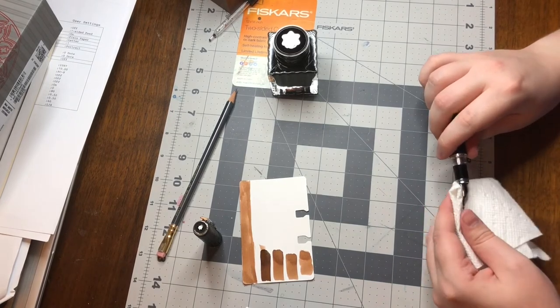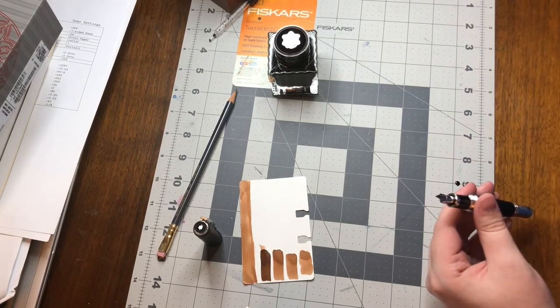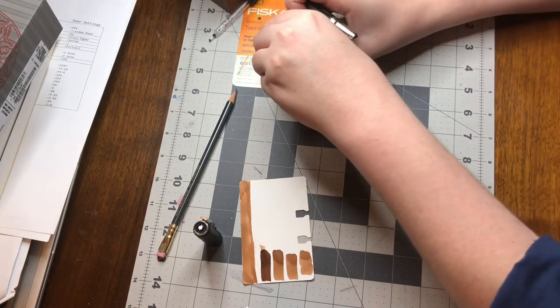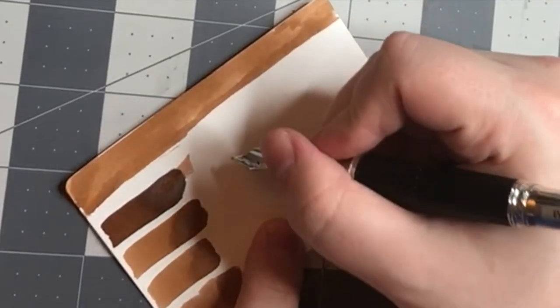I was watching the only other unboxing video that there is of this pen, and the person was balancing it on their finger, and as I was watching it, I thought I might actually die of congestive heart failure, rapid onset. How do I label these?